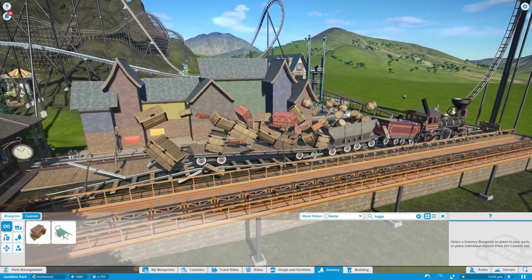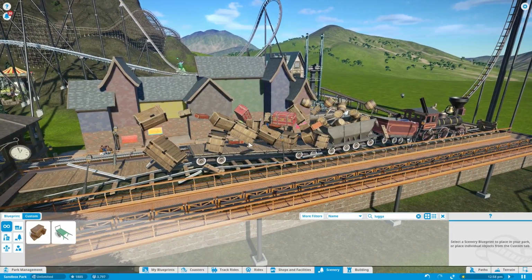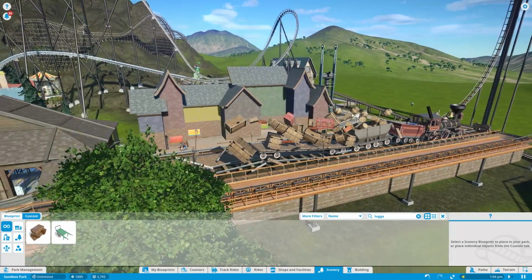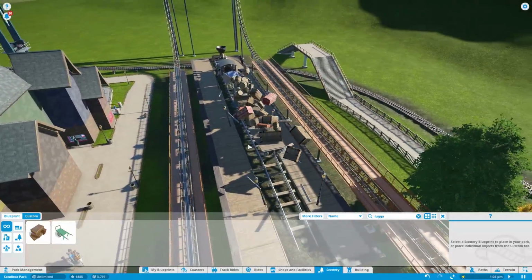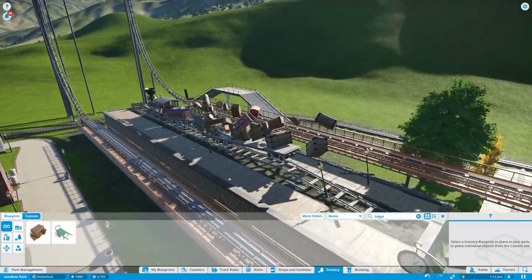So it's definitely coming along. It's definitely looking really, really good. I'm very happy about it. Major satisfaction. I've been thinking about this for quite some time. So I think I will try to put some finishing touches on this and get it done.